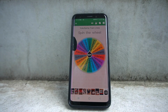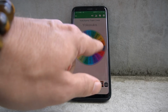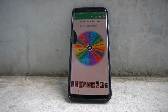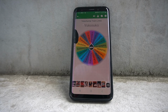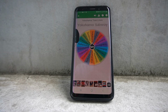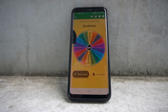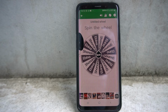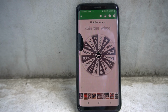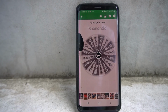Okay, the first order of business is we need to decide the train line. Where are we going? So we are going to take the Sotetsu line. Okay, now the Sotetsu line leaves Yokohama and goes either to Ebina or Shotengai. It does a branch off at some point. I really know nothing about the Sotetsu line. I never ride it, so which way are we gonna go?